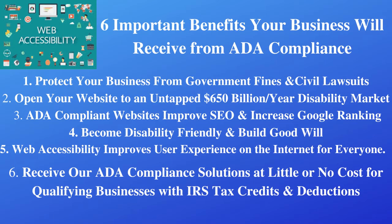And finally, qualifying businesses receive IRS tax credits and deductions when they make their website ADA compliant. To assist businesses with compliance with the ADA, Section 44 of the IRS Code allows a tax credit for small businesses, and Section 190 of the IRS Code allows a tax deduction. This credit can cover 50% a year up to a maximum credit of $5,000 for all expenditures to improve accessibility, plus the tax deductions available to all businesses with a maximum deduction of $15,000 per year, making your site little or no cost to you by making it ADA compliant.